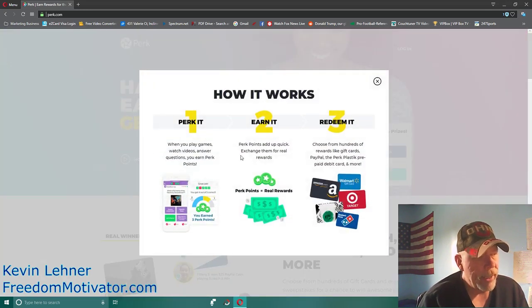learn more. It just says basically Perk it: when you play games, watch videos, answer questions, you earn Perk points. And then Perk points add up quick. Exchange them for real rewards like cash or tokens, and then just redeem it. Choose from hundreds of rewards like gift cards, PayPal, the Perk Plastic paid debit card, and more. So you can get paid cash or rewards here for different things.